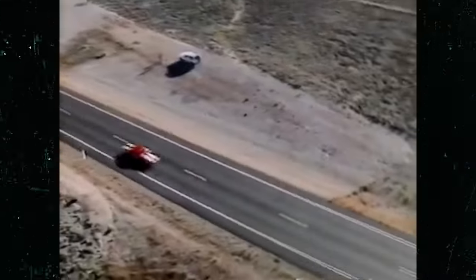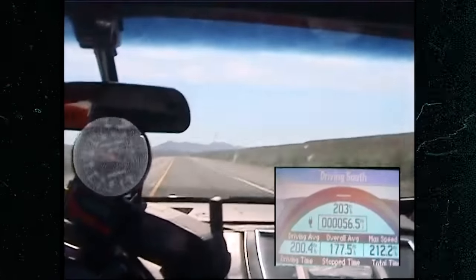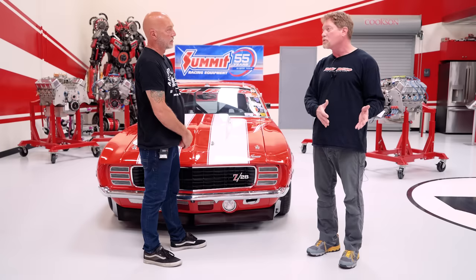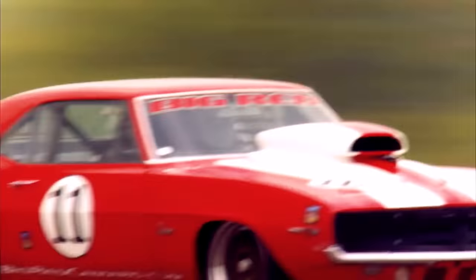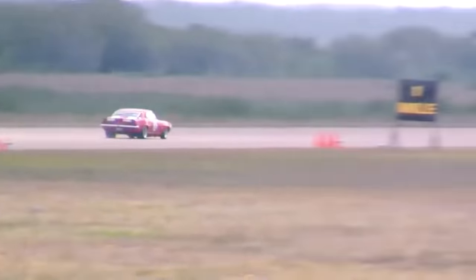Sure. We set a record back then, averaging like 198 miles an hour on the Silver State. That was like a 90-mile road course. From there, we just kept wanting to challenge ourselves in the car to do different things. Years later, we'd go to a Texas Mile, and for a long time, and I think we still do, we hold the naturally aspirated mile record at 218 miles an hour.